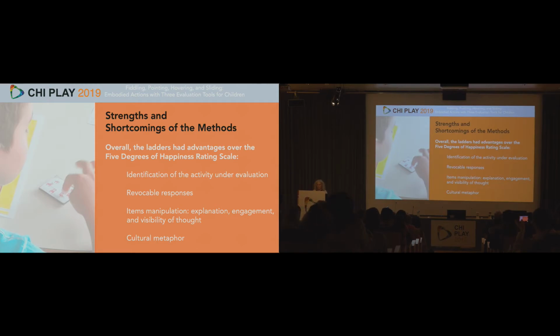Okay, regarding the strengths and shortcomings of the methods overall, the ladders had advantages over the 5 degrees of happiness rating scale. They allowed to identify the activity under evaluation. They supported revocable answers. The items manipulation allowed easy explanation, provided engagement and visibility of thoughts. And further, the ladders provided a cultural metaphor, especially with higher and lower.